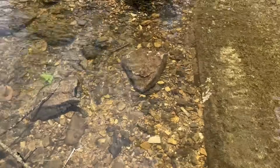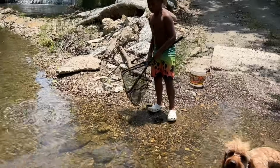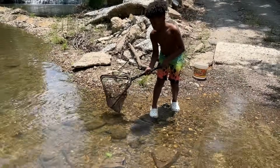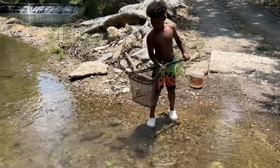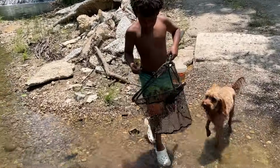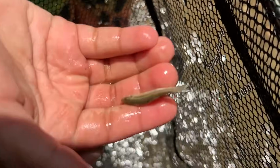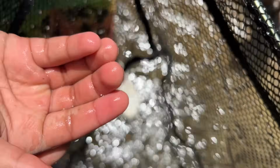There's a whole bunch of little bitty minnows right there. Yes. Earl, get back. Earl. Oh, the minnow man over here catching tiny little minnows. Heck yeah, put him in the bucket.